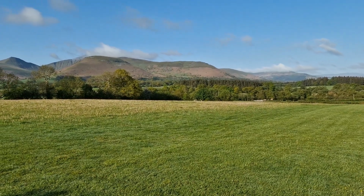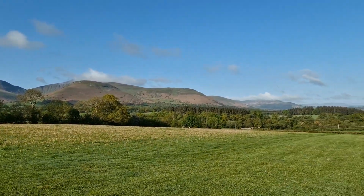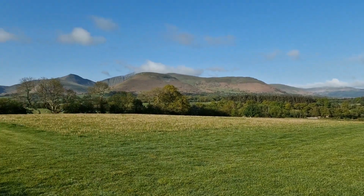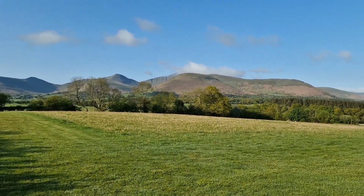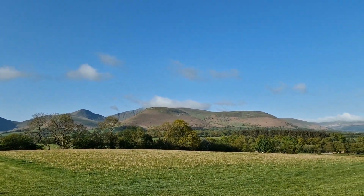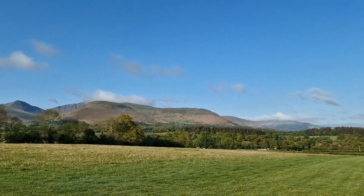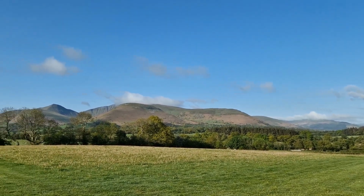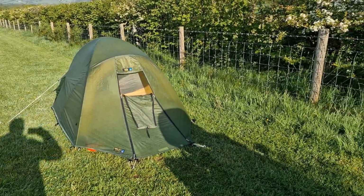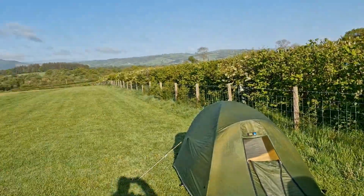Morning guys, newbie biker. Just showing you how old Pen y Fan is in the clouds, Brecon Beacons. Tuesday morning. Tent's covered in dew, bike covered in dew. Lovely morning.